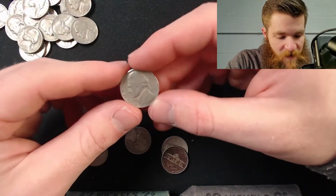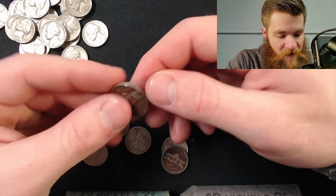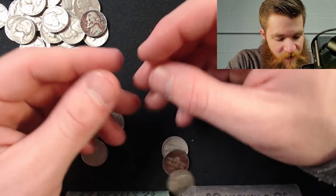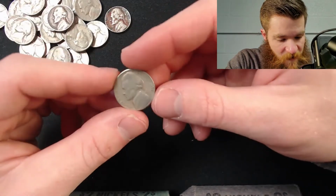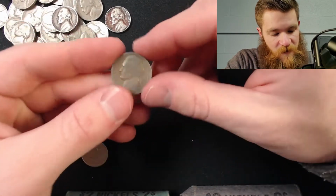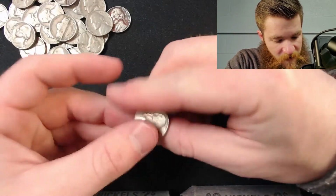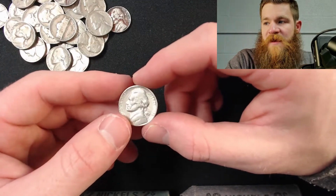57D. 53D. 57D. 53 chewed up. 54. And a 1959, another 1959D. Once again, very common. 52. 52. 59D. 53. 52D. 52. Philadelphia, and 56D. Decent 56. Might pull that one aside.